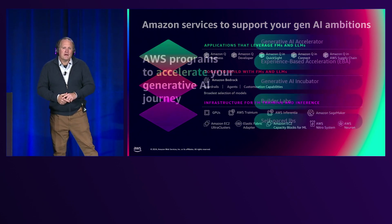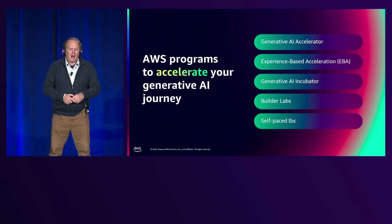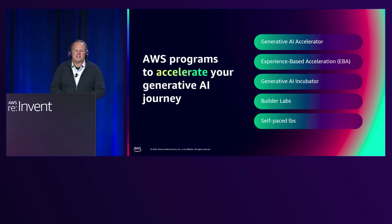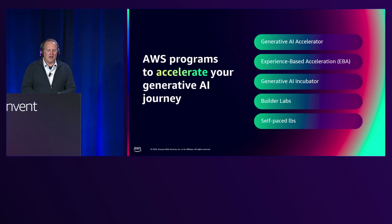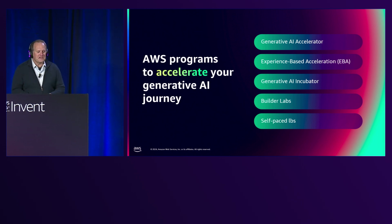But it's not just the products. The other thing that we offer as part of the ISV segment for our customers is programs to accelerate this journey. Things like the Generative AI Accelerator, which is a 1 or 2 day event with AWS experts that helps you understand specific use cases that you want to work with to identify how you would potentially push those forward and get executive alignment around them. We also offer experience-based acceleration, which is an agile, immersive interaction with cloud capabilities and that can accelerate business value around the generative opportunities that you have.